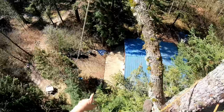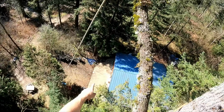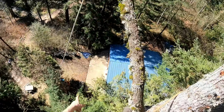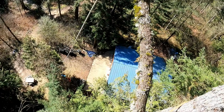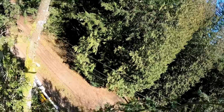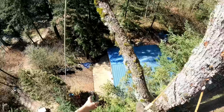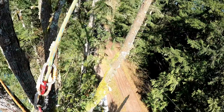Now, this kind of sucks, but we have to speed line. Cedar really throws everything off. If I could just lower stuff, that'd be cool, but it's gonna be a big pain in the butt. So we gotta speed line it there. I can't speed line it here because of this fir. I can't speed line it there because it's right on top of my truck. It's just gotta go there. It sucks. Too far away from the chipper.